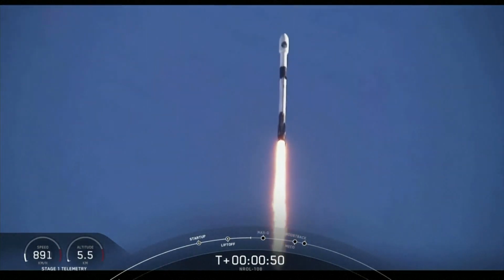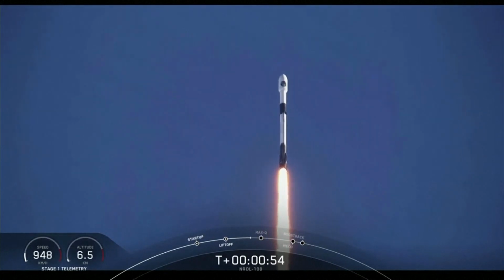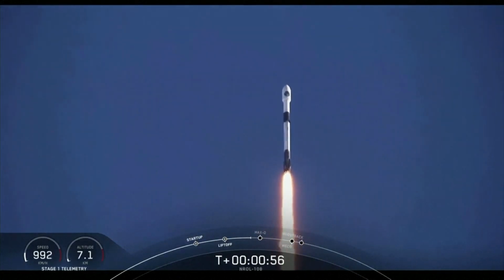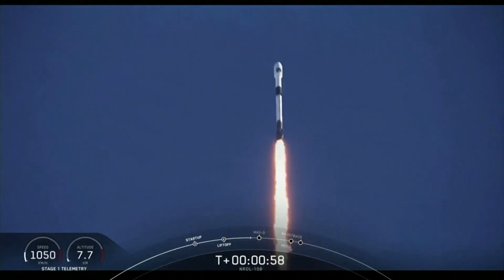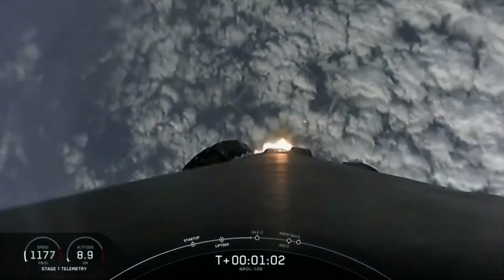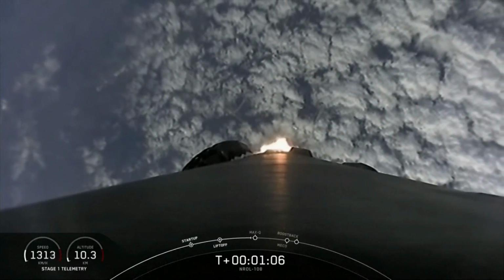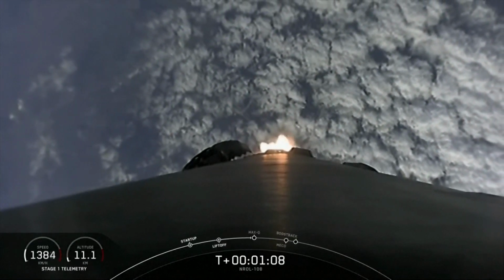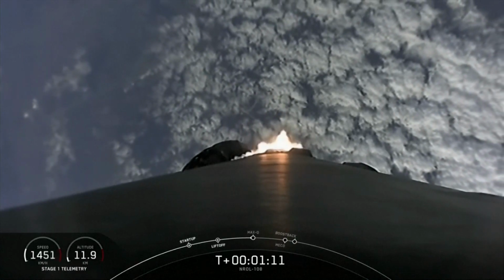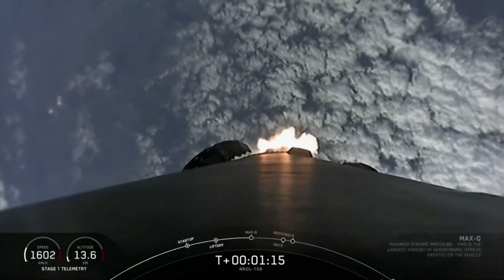Falcon 9 is currently throttling down to prepare for max Q at T plus 1 minute and 12 seconds. Max Q is where the vehicle will experience the highest amount of aerodynamic pressures. Falcon is supersonic. Maximum aerodynamic pressure. And we've passed max Q. All is looking good with the stage 1 trajectory.